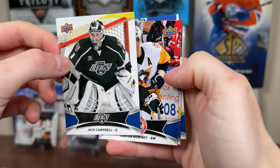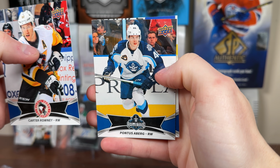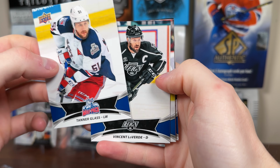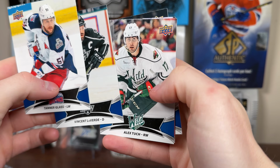Jack Campbell, currently not in the league aggressively. There's Carter Rowney. Then you have Pontus Aberg and TJ Hensick. Definitely some interesting names here. Tanner Glass, another interesting name there for sure. Then you have Vinny Laverde. I think he was on the Marlies there. There's Alex Tuck. There you go.